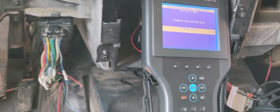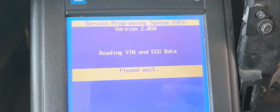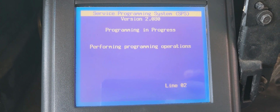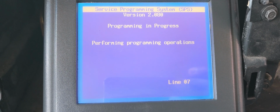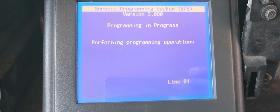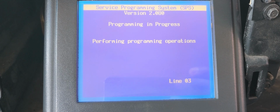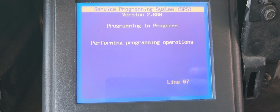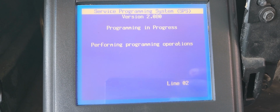Now it reads the VIN. Okay, it's programming. It's going to communicate with the car. Line 1, 2, 3, 4, 5, 6, 7. It's supposed to take from 3 seconds to 1 minute, and then it will go to theft programming, unless there is a problem.